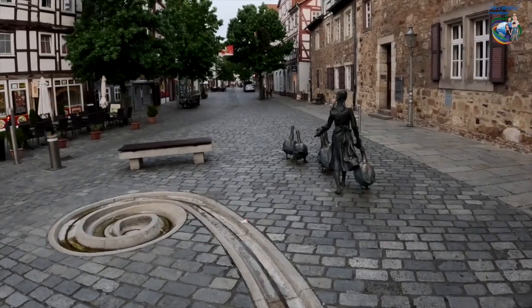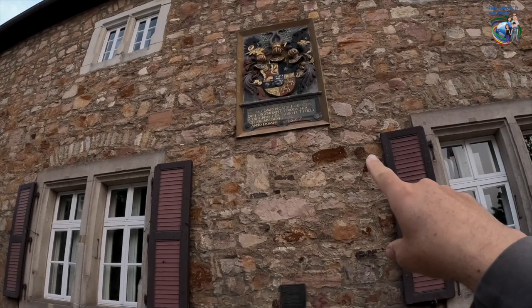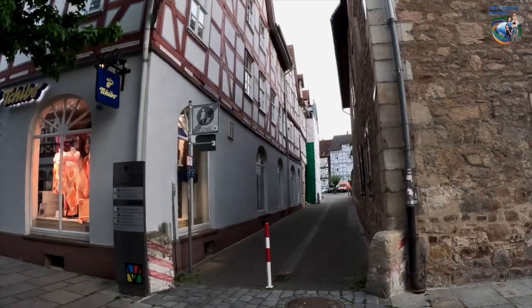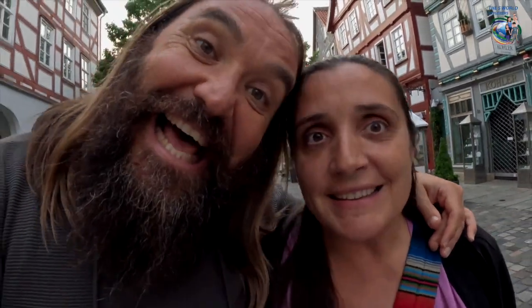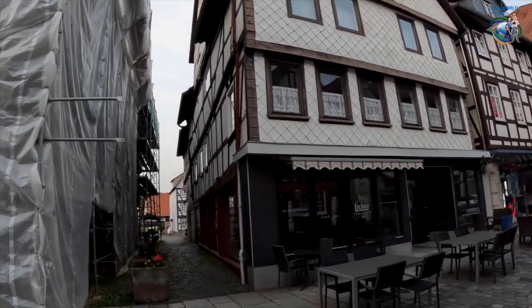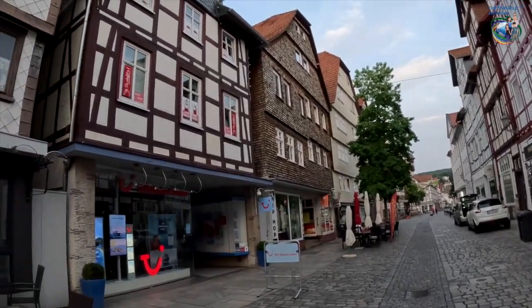Oh, look at the little girl. Anno Domini 1577. This is like the main street. Oh, look at the house. Oh, wow. Big cities are nice and there's a lot to do, but the small ones are delightful because of the slower pace. And look at this, it's so pretty. Look at the street. Wow, you never know what you're going to find when you just do a random stop.